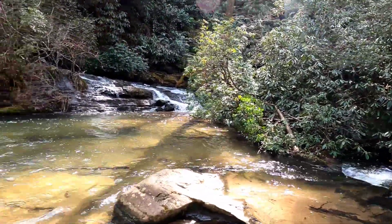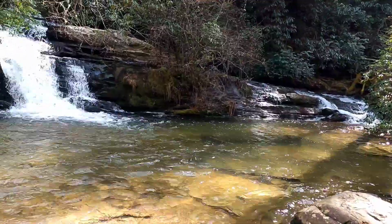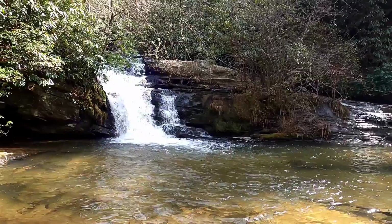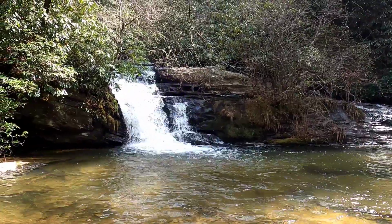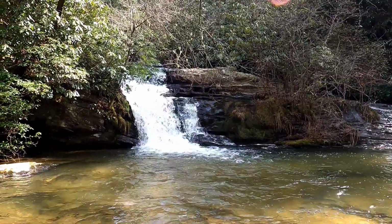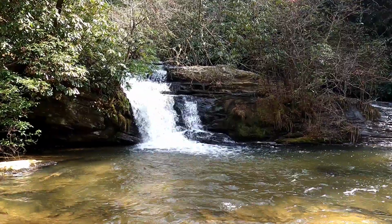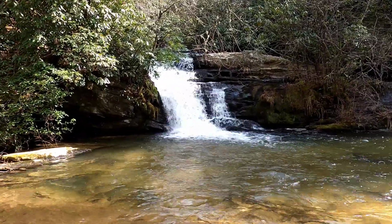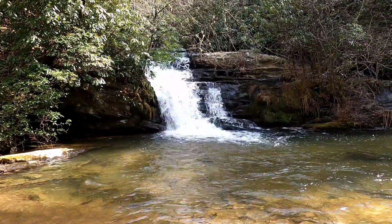This is the first really good waterfall on the trail. About 7.5, 8 miles in. I haven't checked in a bit. Closer to 8, I think. Yeah, short spur trail there. This was like right down the hill. Totally worth it to see.